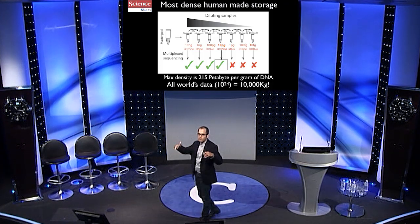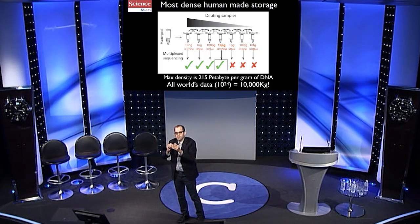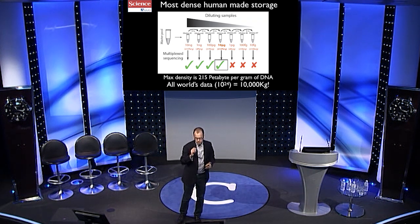Think about your laptop. If you have a good laptop, it is about 1 terabyte of information, multiplied by 200,000 laptops, and I reduce everything into 1 gram of DNA. To the best of our knowledge, this is the most dense human-made storage device that we can get. It means that if we take the entire world's data, which is 10 to the power of 24, we could fit it on 10 tons of DNA. And 10 tons, maybe it's not a pickup truck, but a U-Haul truck, like a big one, a semi-trailer maybe. You can still put all this information there and carry it around.